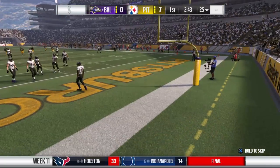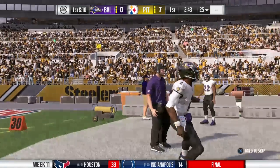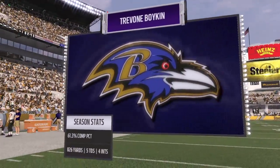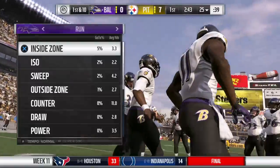And this will not be returnable. It's out of the back of the end zone for a touchback. Really tough week last week for this guy. Didn't play very well, and his team lost the game. Here's an opportunity to start fresh, a new week, and a chance to win.